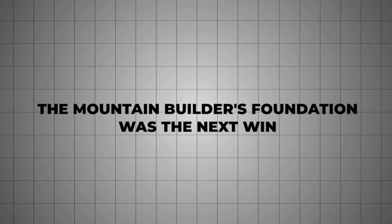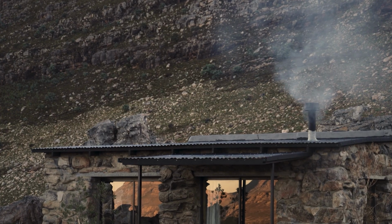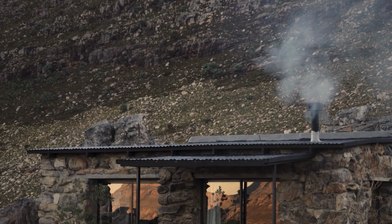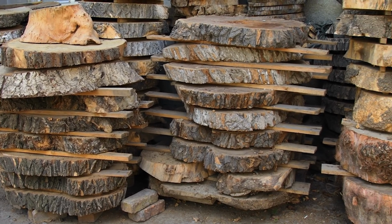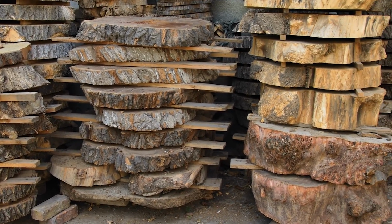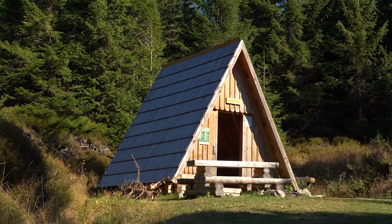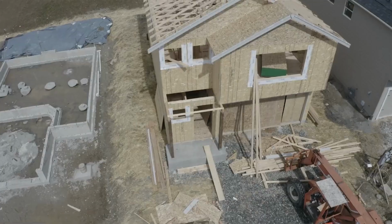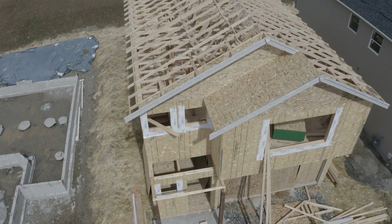The mountain builder's foundation was the next win. Traditional cabins were set on stone piers or a low stone foundation, never on wooden posts sunk in the ground. Wood in direct contact with soil rots. Always, even the best wood. Stone doesn't. By raising the cabin on stone, with a crawl space between the ground and the wooden floor, the mountain builder gave the wood a chance to stay dry, and the whole structure a chance to breathe.